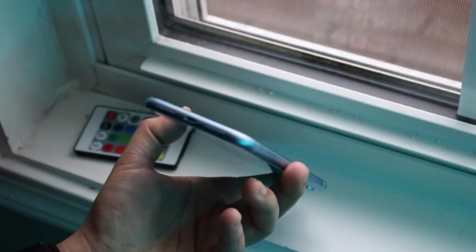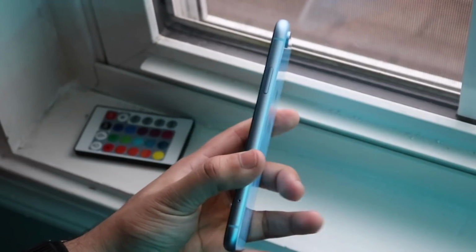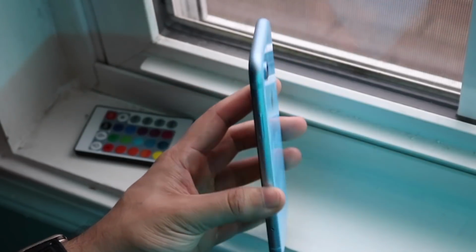Now talking about the software, they're both going to last for a very long time. It's not like they're going to be unsupported tomorrow. The iPhone XR started off with iOS 12.